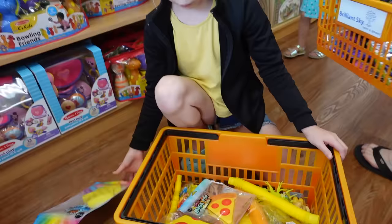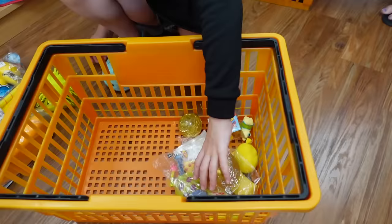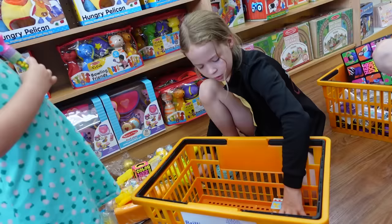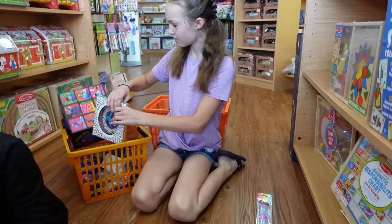I think we've found all of the fidgets in the store, so now it's time to count and see who won. One. Two. Three. Four. 15. 16. 17. 18. 19. Wow. 20. 26. 27. 28. 28? Oh yep. My goodness.